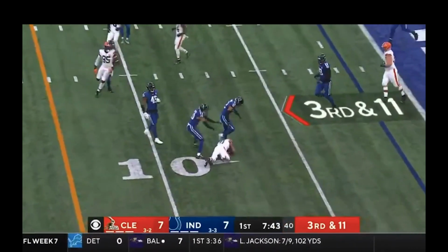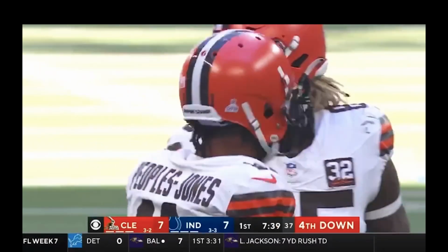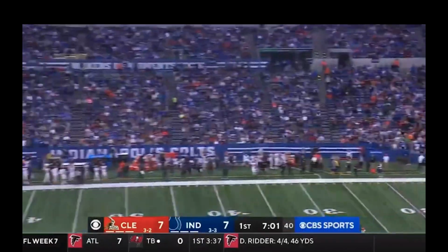Watson on 3rd and long. Quick delivery. Donovan Peoples-Jones going down low for it. And how about this? They're starting to put some things together for this defense. Corey Bojorquez brought a yard into his own end zone, boots it away.